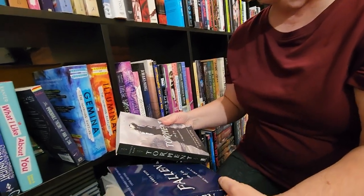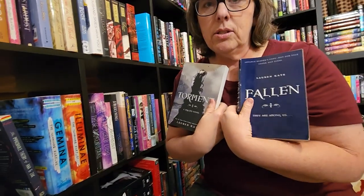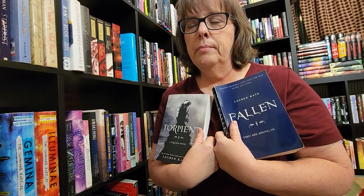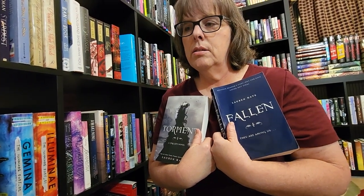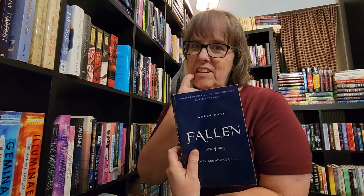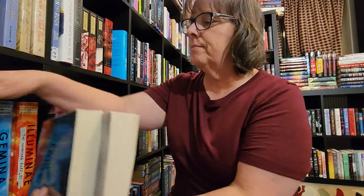These ones are a set. The Fallen novels. Fallen and Torment. The Fallen Angel novels. These are dark and what's the word I want? Dark and mysterious. Dark and creepy. A little bit dark and creepy and heart-wrenching. This one obviously is an advanced reader's copy. I really liked these ones.